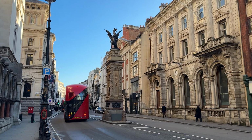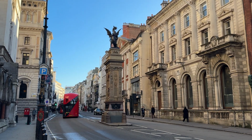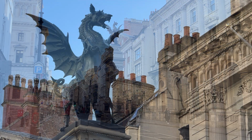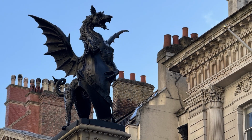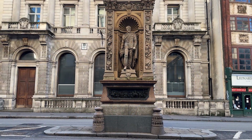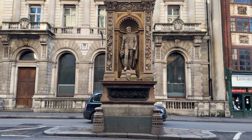Another iconic monument that impressed me from the first time I saw it is the Temple Bar Memorial. Crowned with a dragon, it marks the historic boundary between the City of London and Westminster.